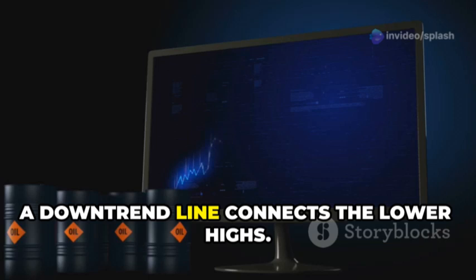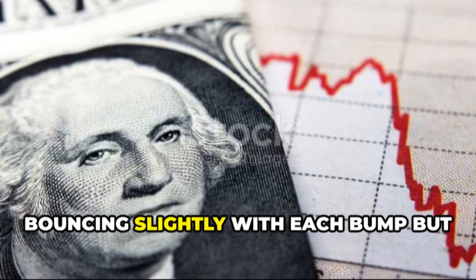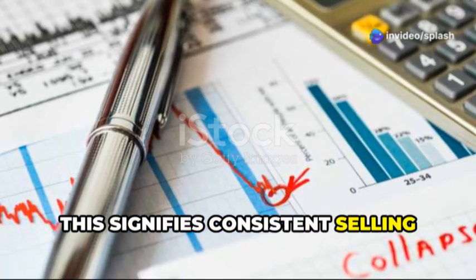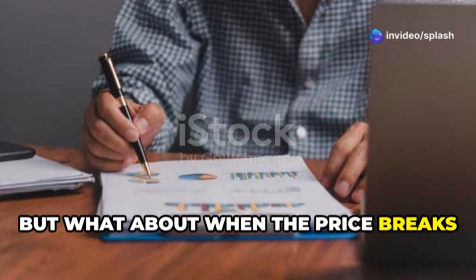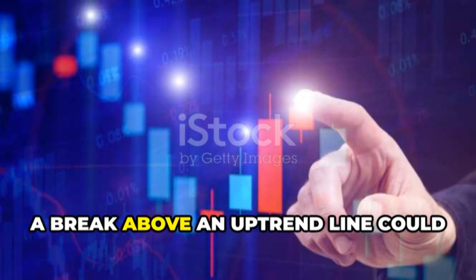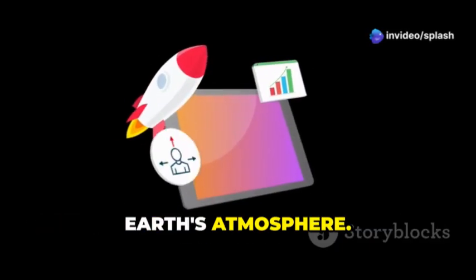Conversely, a downtrend line connects the lower highs. Picture a ball rolling down a hill, bouncing slightly with each bump but continuing its descent. This signifies consistent selling pressure and a bearish sentiment in the market. But what about when the price breaks through these lines? That's when things get really interesting. A break above an uptrend line could signal a continuation of the upward momentum, like a rocket breaking through the Earth's atmosphere.